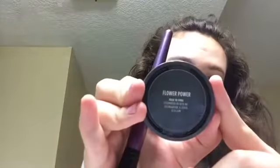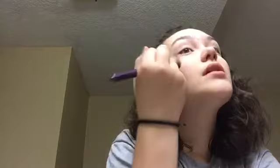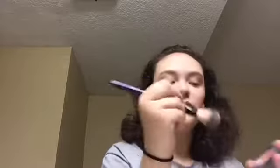It's called Flower Power. It's like a blush. I've also used it as eyeshadow, and I got many compliments. So I'm just gonna use a little bit of it. It's gonna look good. Also keep in mind that I use this brush for highlighter, so it's probably going to look like I have highlighter all over my cheeks. Which, you know, I don't actually mind, but.